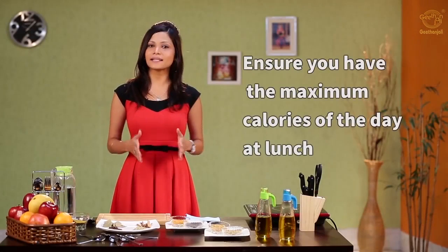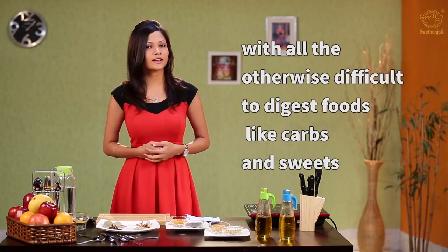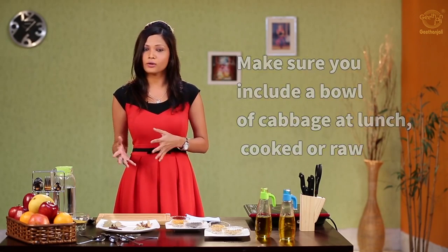Ensure you have the maximum calories of the day at lunch with all the otherwise difficult to digest foods like sweets and carbs, and make sure you have a bowl of cabbage at lunch, either cooked or raw. Believe me, this really works wonders.